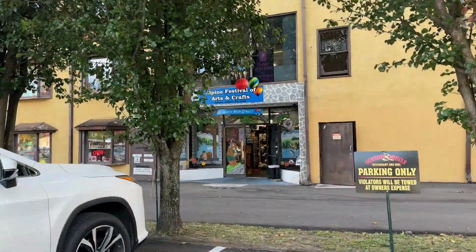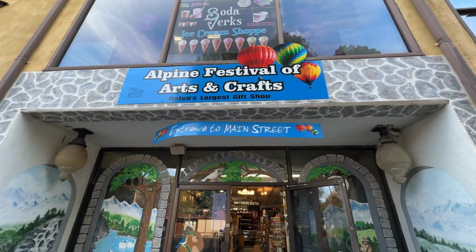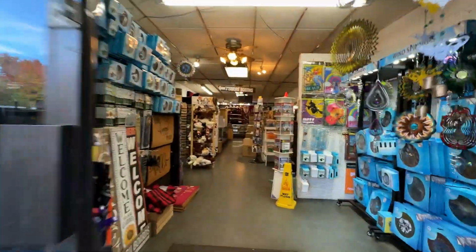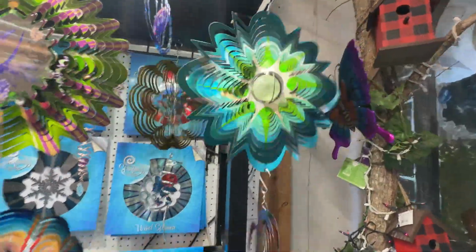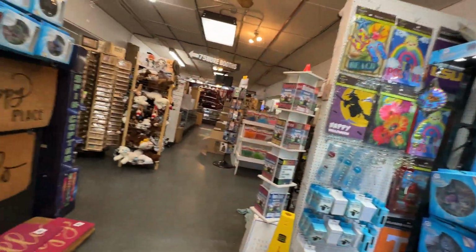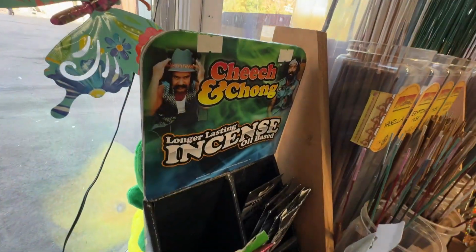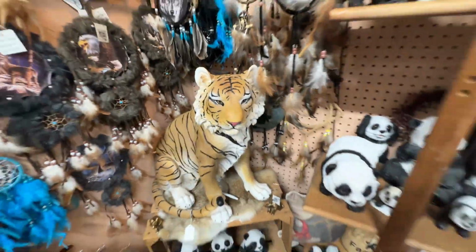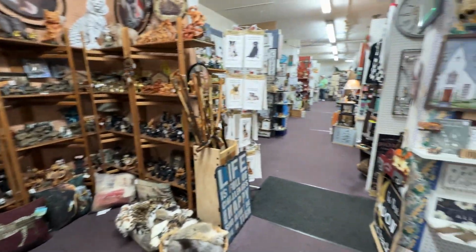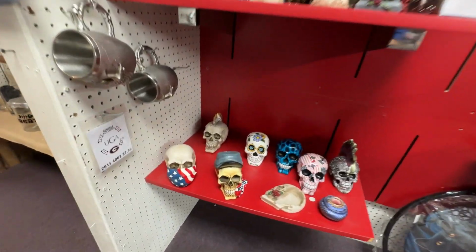I'm going to enter the Alpine Festival of Arts and Crafts. We should be able to walk through and be back on Main Street. I knew I smelled something good. This place is like a zoo. Take a look at this creative, patriotic skull.